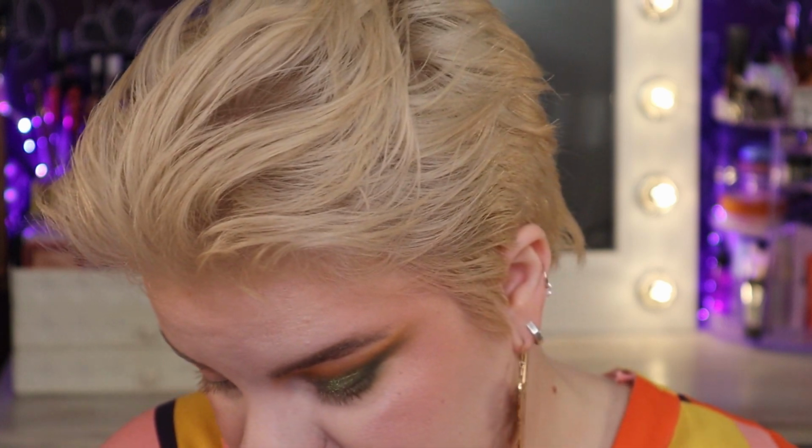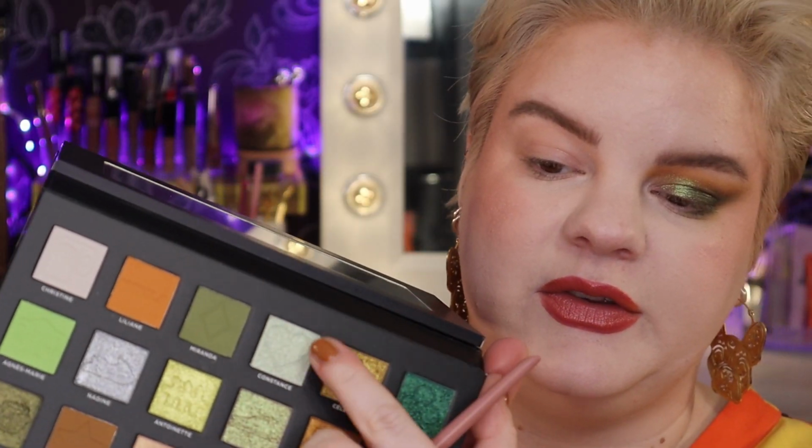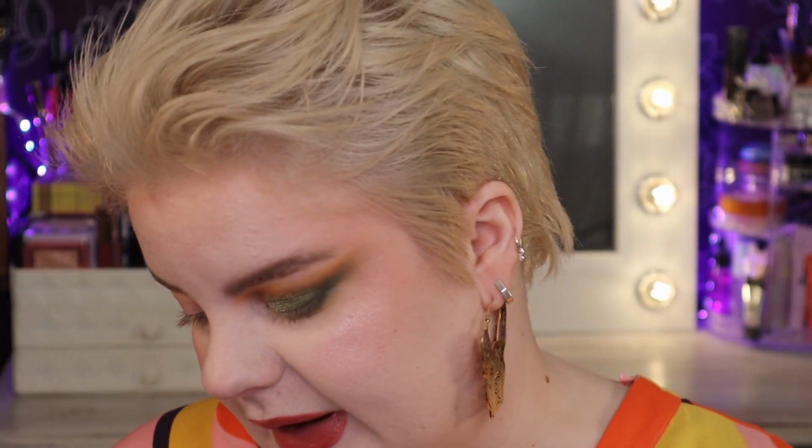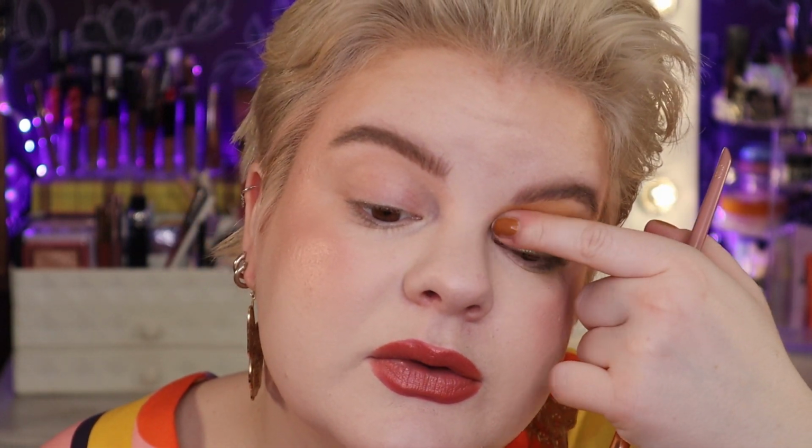And then, finally, I use Constance, which is this very bright, like, white green shade. I'm just gonna use what I just picked up.